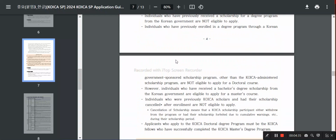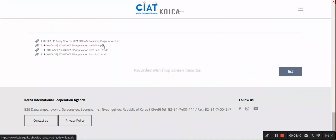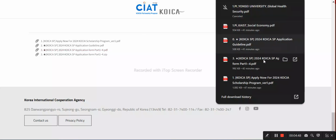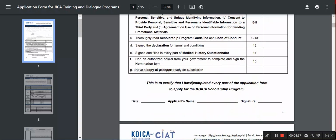And now let's go to the application form so that I can show you. Once you have downloaded this PDF about the guideline, it's done. Then you can download the application form part 1 here, and I have already downloaded that. Let me show you that. Here is the application part 1. What you need to do is, this is the application form.